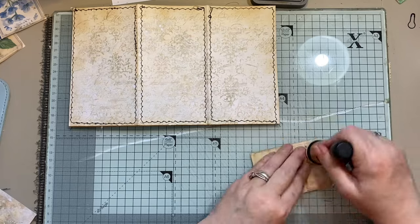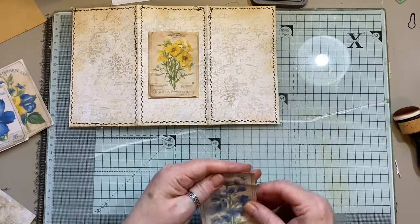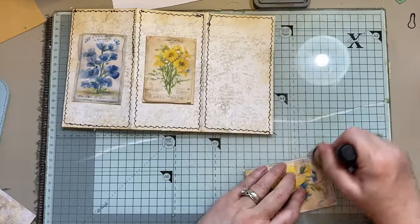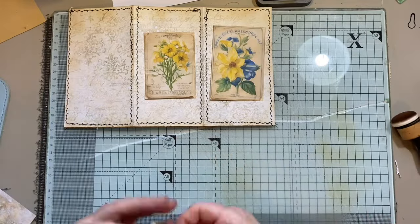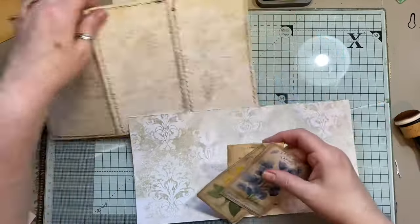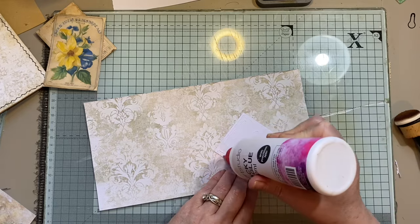So here I decided to make a couple of little pockets, and I wasn't quite sure where I wanted them. I think I only went with two. So I went with two pockets. These journal cards, there's lots of journal cards in the kits, but these ones just screamed at me to say, use me, please. I absolutely love the blue and the yellow.